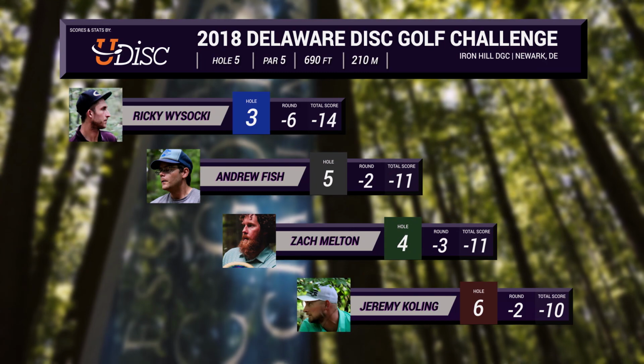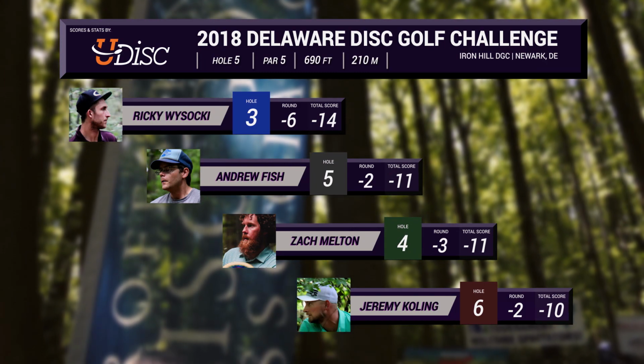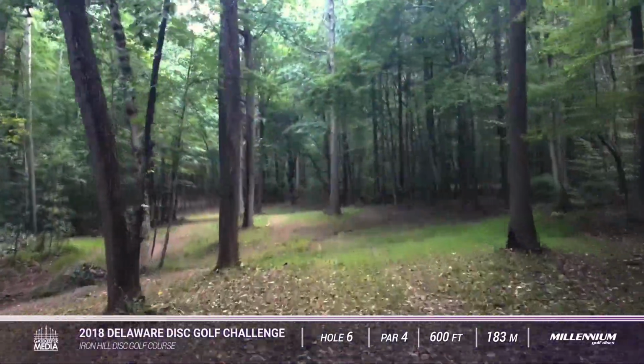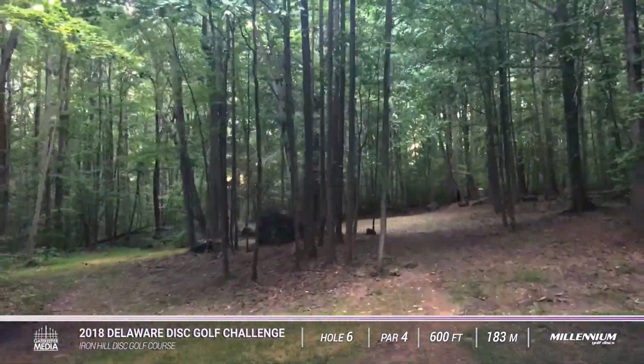Absolutely. But look at that range of scores here. The full rainbow: 3, 4, 5, 6. I think that shows that it's a good hole. If you're able to see that type of separation in scoring, you don't want to see everyone parring out. So here it is, hole 6.